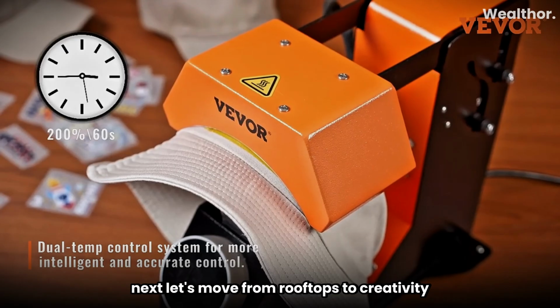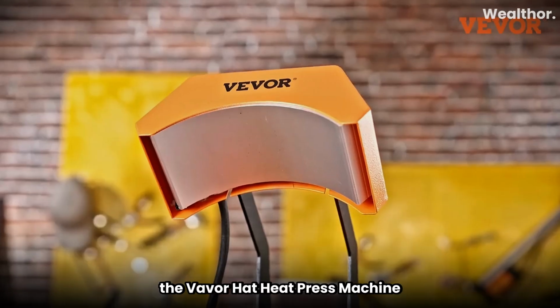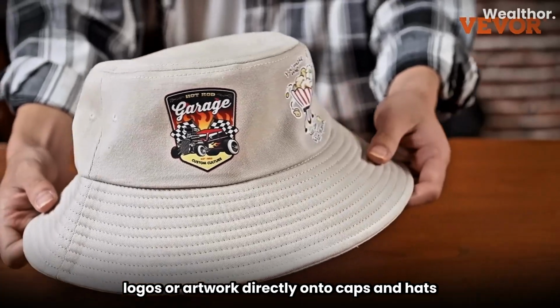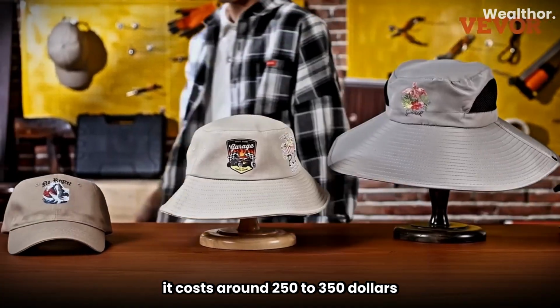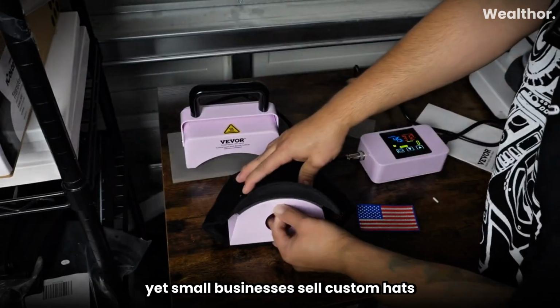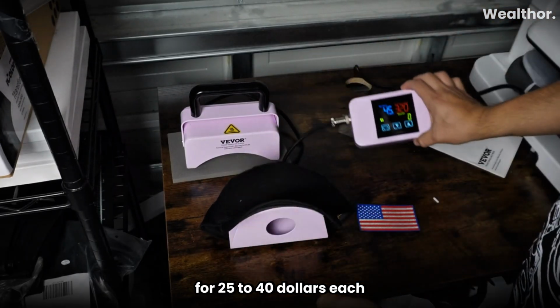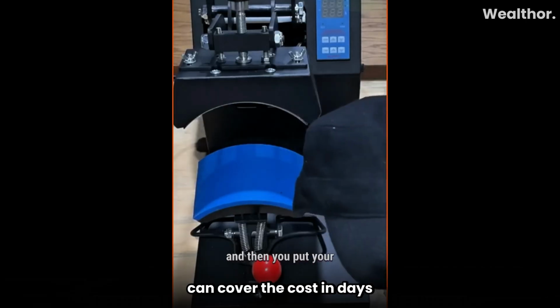Machine number 9, Vevor Hat Heat Press Machine. Next, let's move from rooftops to creativity. The Vevor Hat Heat Press Machine. This small but powerful tool lets you print custom designs, logos, or artwork directly onto caps and hats. It costs around $250 to $350, yet small businesses sell custom hats for $25 to $40 each. Even a few bulk orders for events or local brands can cover the cost in days.